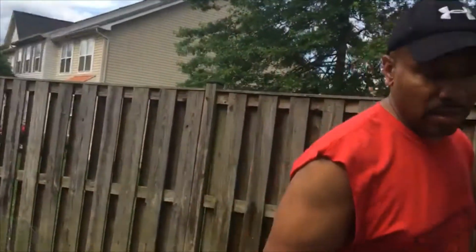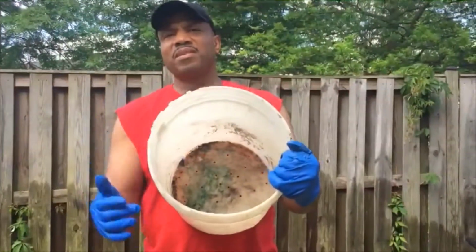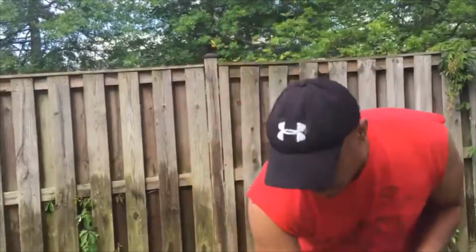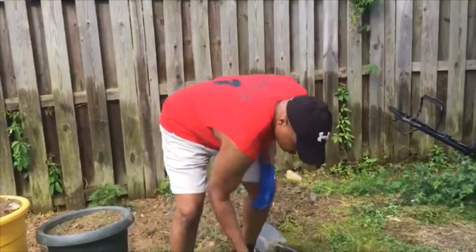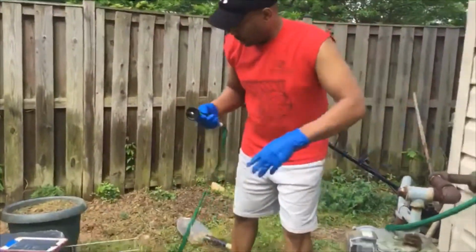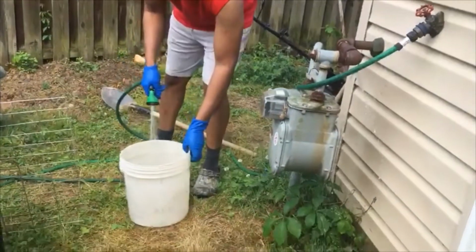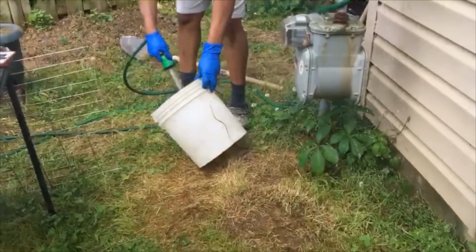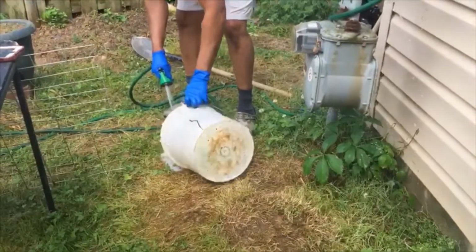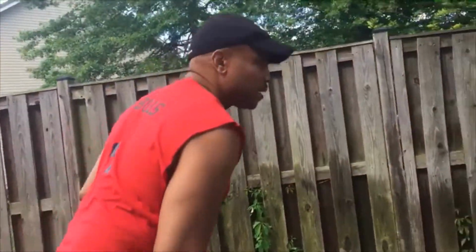Actually, first before I do anything, see that green in there? That was actually coming from copper. So I actually had some copper and brass stuff in there. So I'm gonna wash that out first. Get that out of there real quick. So I'm gonna hose that out. Anyway, I'm gonna set it right there.